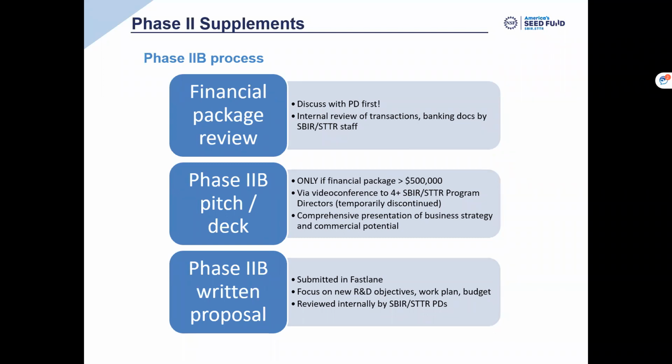If your financial package is deemed eligible at some amount, we are going to move to the next step of the process. If we think that you have demonstrated more than $500,000 of validated eligible transactions, there will be a phase 2B pitch deck that you provide. You'll provide a pitch deck, and in normal cases, we'll also have you actually provide a business pitch to other SBIR program directors. This is something we have not been doing since COVID, but it's definitely still something that could be required in the future.